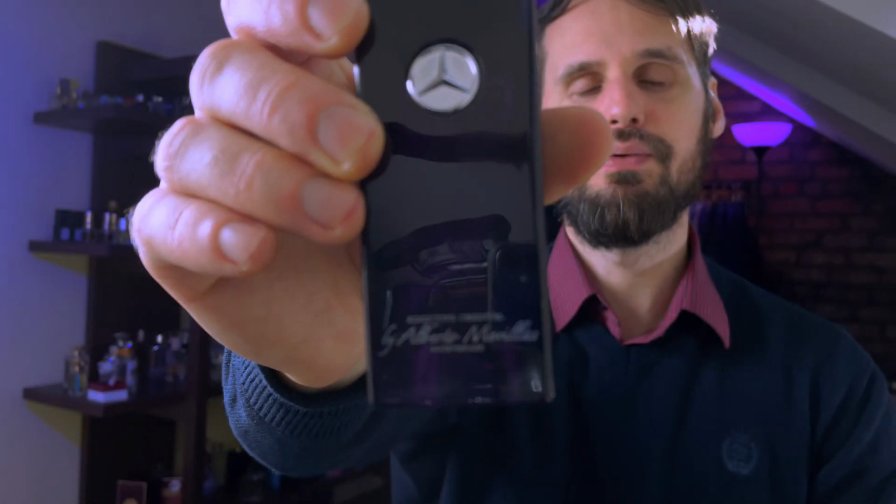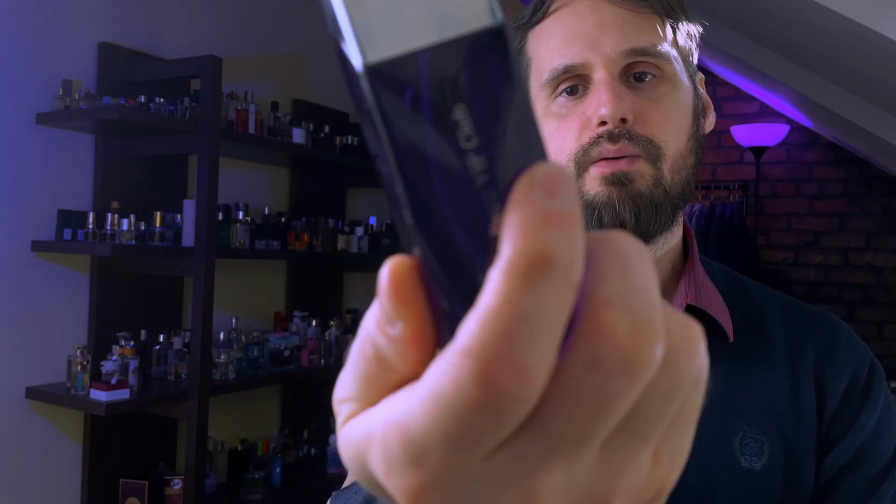So let's begin. At number 10 we have Addictive Oriental by Alberto Morillas by Mercedes-Benz from the VIP Club line. This very much is an Oriental fragrance, but a very spicy one. It's very peppery. It has a mature side to it and also a retro side to it. So this is not a very modern smelling Oriental fragrance, but very much retro smelling, which makes this fragrance quite unique and interesting. And the performance is also very good on this one, as the price is as well.